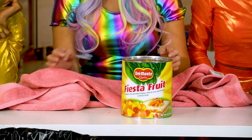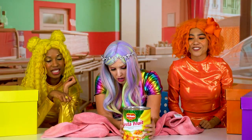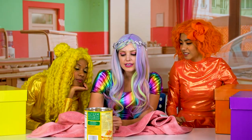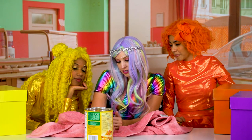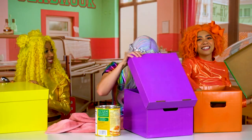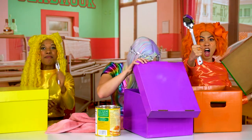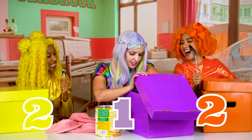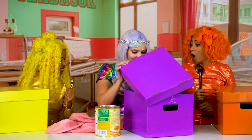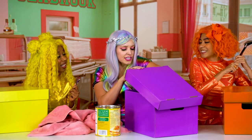Oh, fruit! Fruit cocktail. I love fruit. Oh, papaya. And cherries. Pineapple, red and yellow papaya. Nutted cocoa and cherries in heavy syrup. I got a big spoon! I got the medium! And I can't find my spoon. Is it that small? False alarm, I found it.